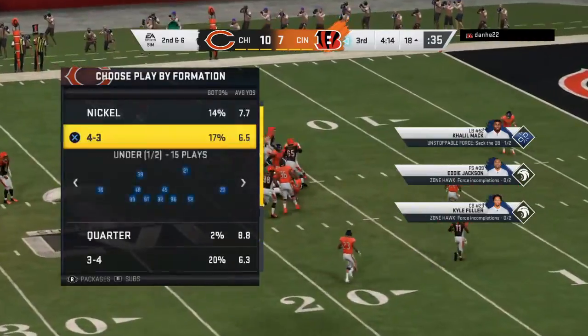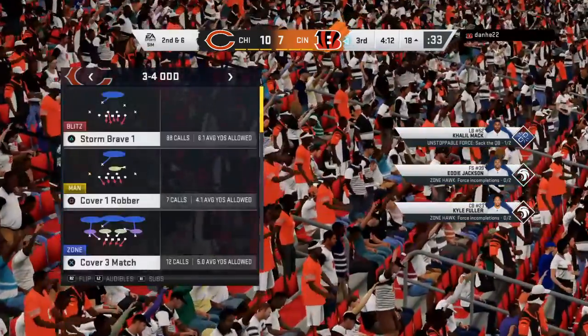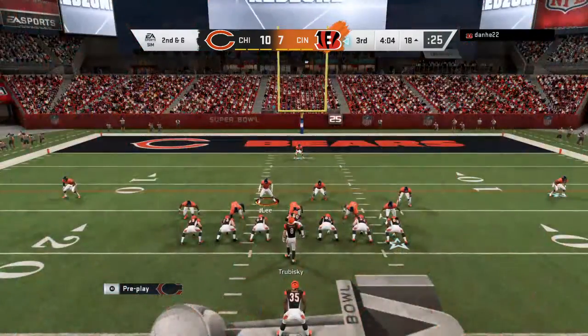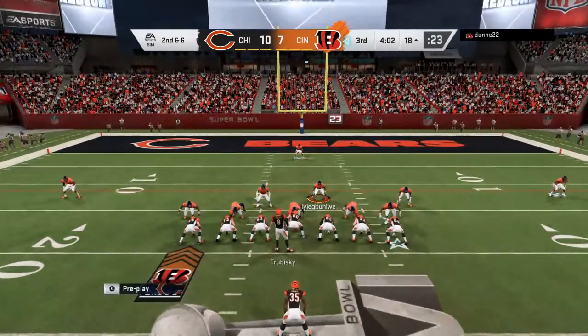Brandon, all things considered, they have to feel pretty good about getting that type of a gain considering the blitz that they just had against them. The run got 4. Now they deal with a 2nd and 6.